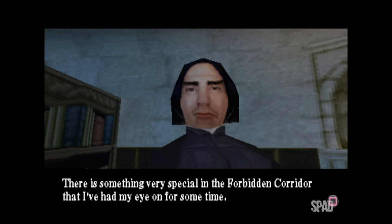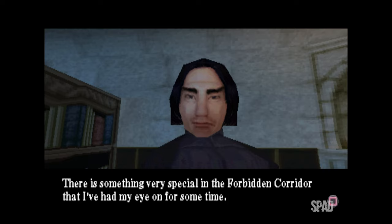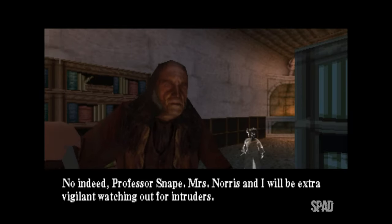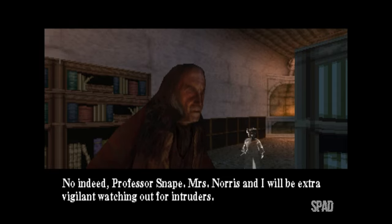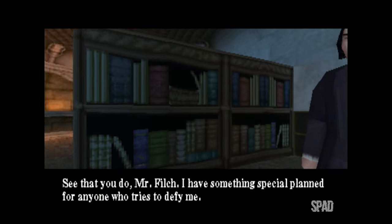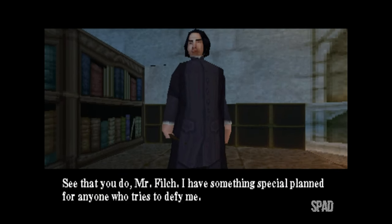There is something very special in the Forbidden Corridor that I've had my eye on for some time. We can't let anyone interfere with my plans, can we, Mr. Filch? No, indeed, Professor Snape. Mrs. Norris and I will be extra vigilant watching out for intruders. See that you do, Mr. Filch. I have something special planned for anyone who tries to defy me.